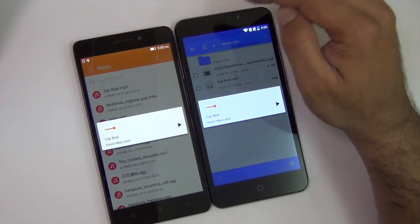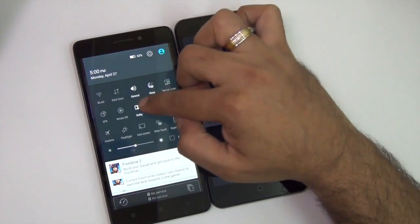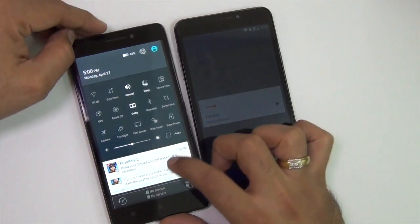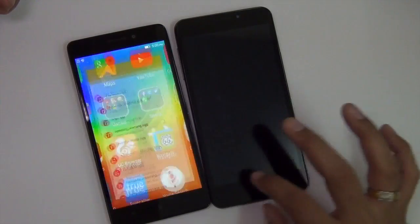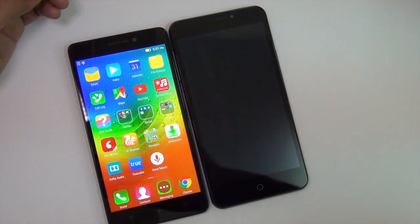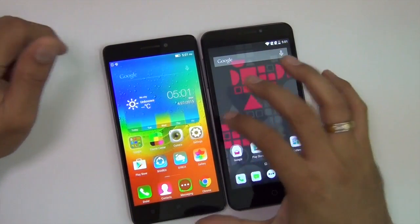However, when listening to music on earphones, you will find a better experience on the A7000 because it comes with Dolby Surround and Dolby Atmos software, which will give you a high quality surround experience which you will not find on the Yureka. Next, let's talk about the cameras.